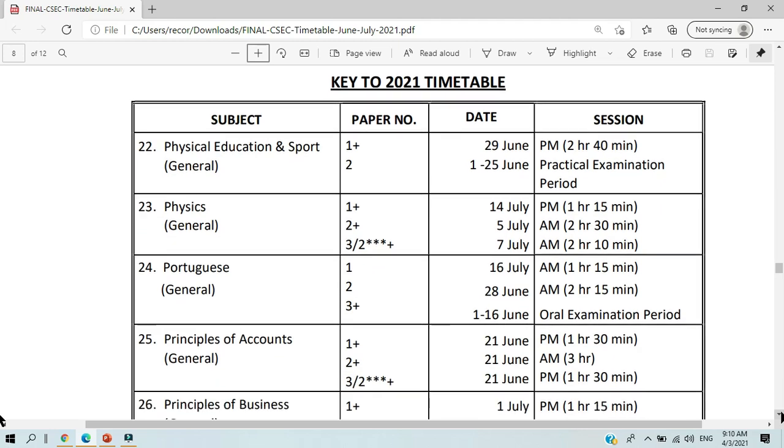Now, physical education and sport comes up on the 29th of June, and of course the practical exam will be between the 1st and 25th of June. The exam has a paper 1 and 2, and the paper 1 will be 2 hours and 40 minutes, while the practicum, I think that time will be stated later.